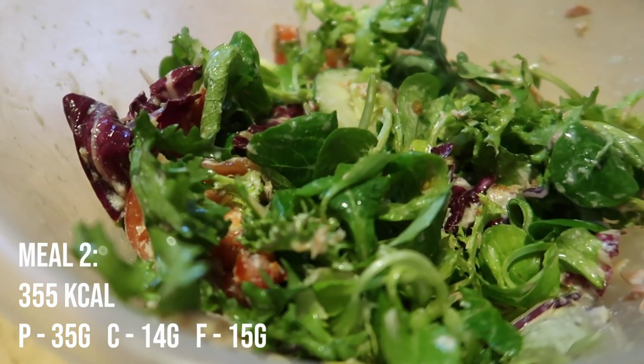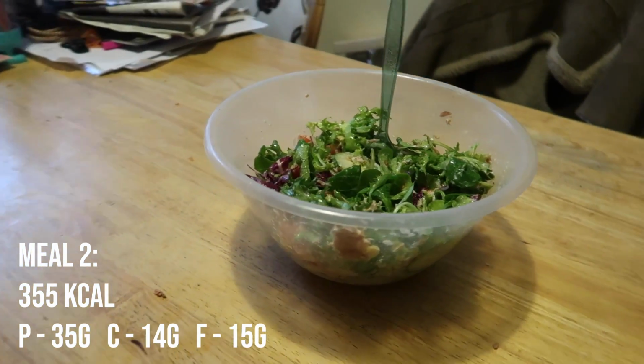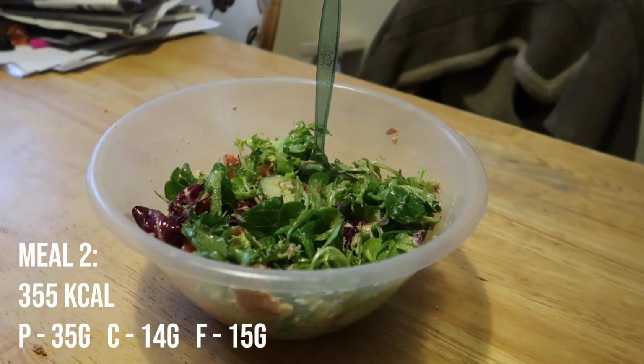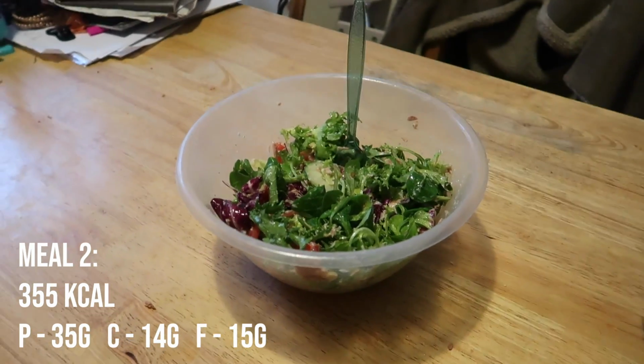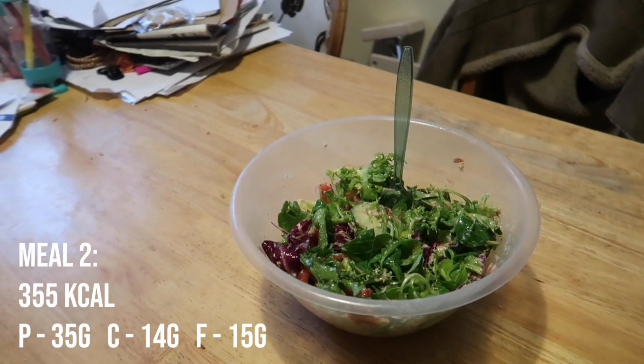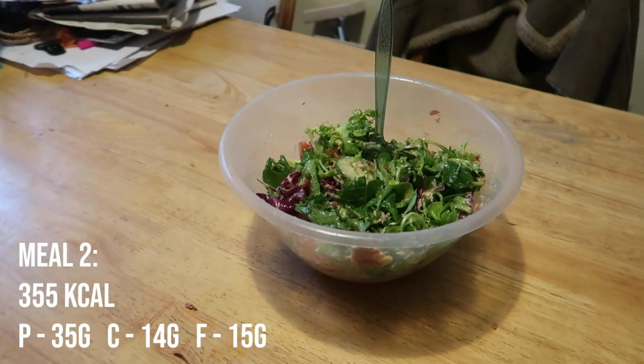All right, guys, second meal of the day done. You just saw me prepare that tuna salad. I had to get a bigger bowl just so it can all fit in. I mixed it nice and well, and yeah, this is the end product, guys. So again, quite filling, a lot of veg going on here, high protein meal, and again, we just added some healthy fats with those cashews.